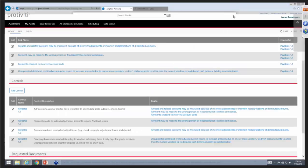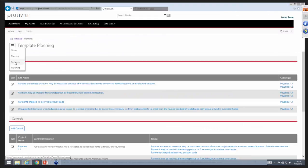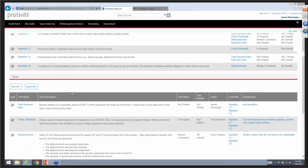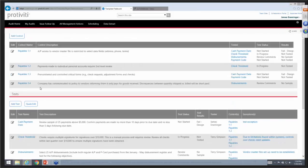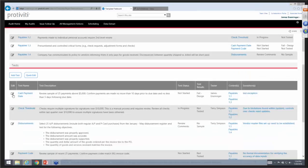I'll move on here because I know I only have a couple minutes left. I'd like to go into the fieldwork phase and just highlight a couple of other advantages to using SharePoint over some of the off-the-shelf products. What you'll have here is that you can start to see some of the other related items here. So we have our control. That control is linked to multiple tests here, and you can start to have visibility into those tests on the right-hand side. I can drill into any one of those by clicking on the hyperlink or simply go down and look at the tests below.